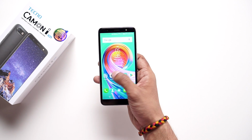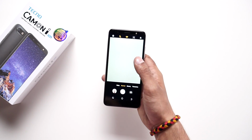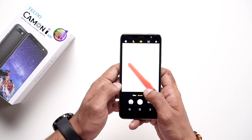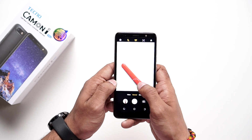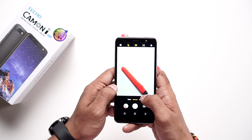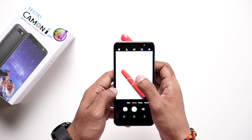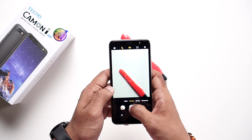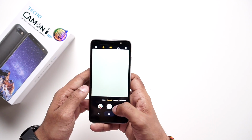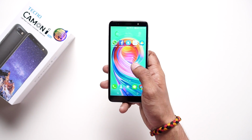Now guys, in terms of camera, you'll get a 13 megapixel primary camera and an 8 megapixel selfie shooter, as I mentioned previously. So let's see if it's focusing quickly on the subjects or not. So guys, it's taking a few seconds to focus on the subject, but the shutter speed seems to be really fine, and I'm noticing some exposure issues as well. So as you can see, the shutter speed is fine, but there are some exposure issues with the smartphone, but we will talk more about that in a full review, so stay tuned for that.